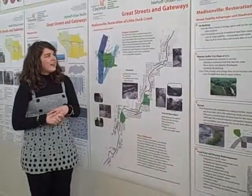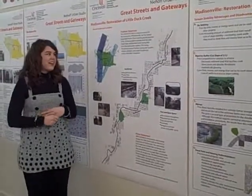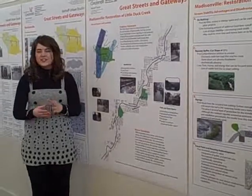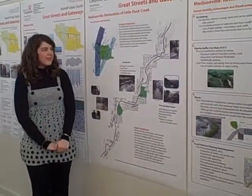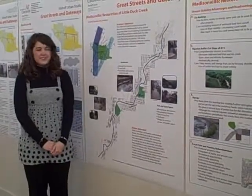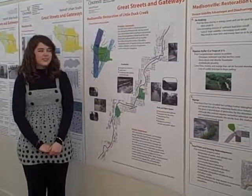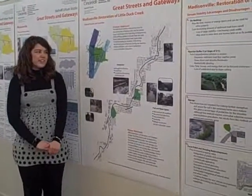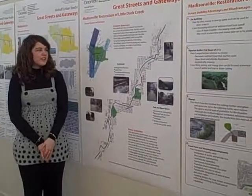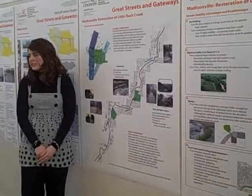And the Little Duck Creek is a natural resource for the community of Madisonville, but we identified different problems that kind of hinder it from reaching its full potential. And those include both the Little Duck Creek and the Duck Creek having little to no flow during the warm weather, and then during the rainy seasons, CSOs are the primary source of bacteria. And along with erosion, trash and pollution, and an overall lack of pedestrian access and public integration.